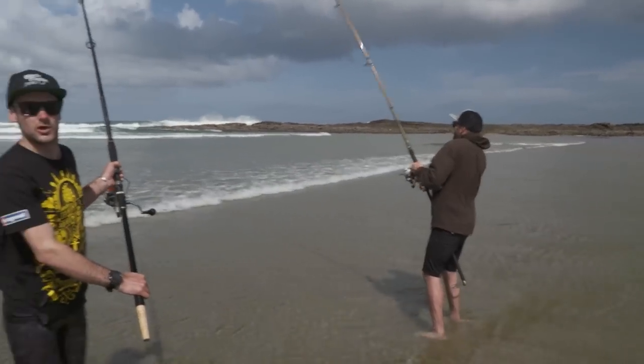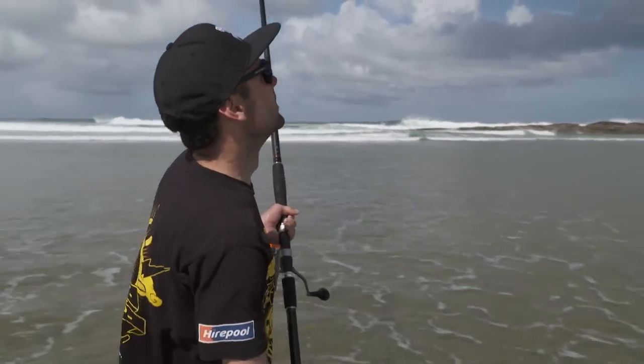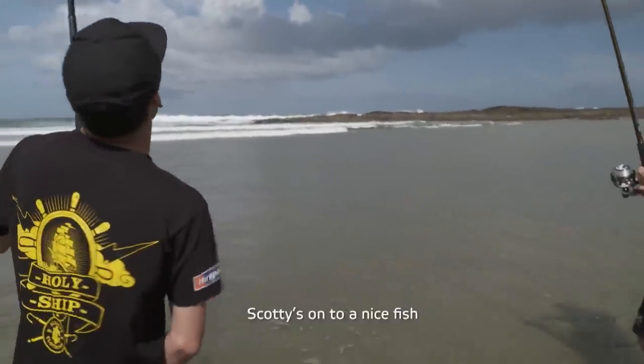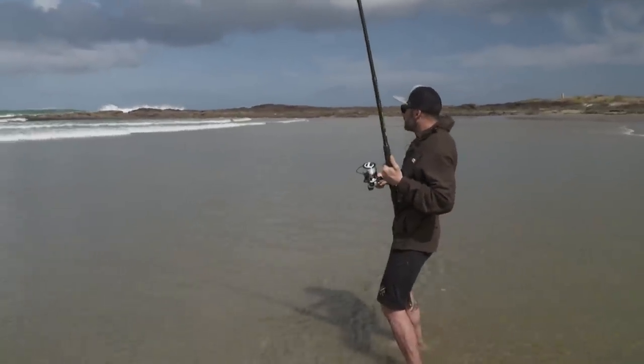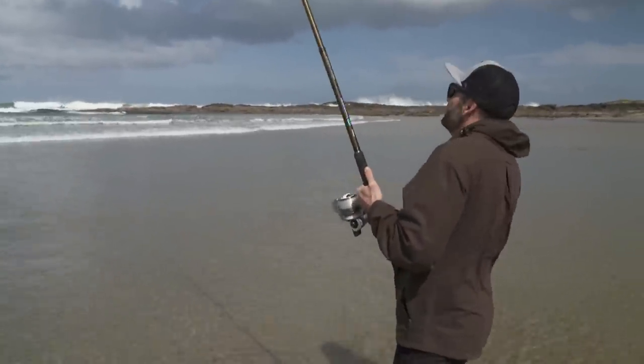Well, the change of spots worked. It's just pushed down the beach a little bit. Yeah, first couple of casts. Ben just lost the kahawai and squatted onto a nice rip, so. Can't be far away. How far did I cast? Kind of cast it that far.